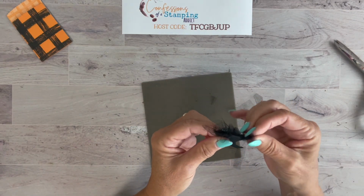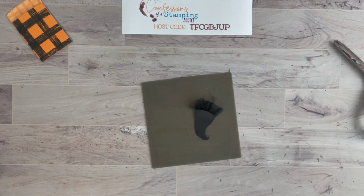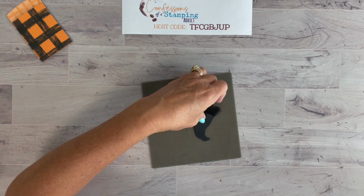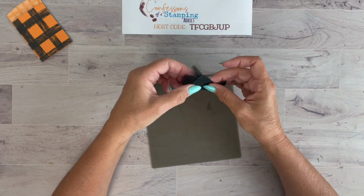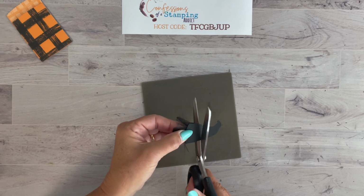All right, now let's pull this a little bit extra like that. Okay, throw that away. Now what we're gonna do is, we really don't even need the top part here. So we're just gonna cut this off too, maybe about to this brim, I think would be okay.